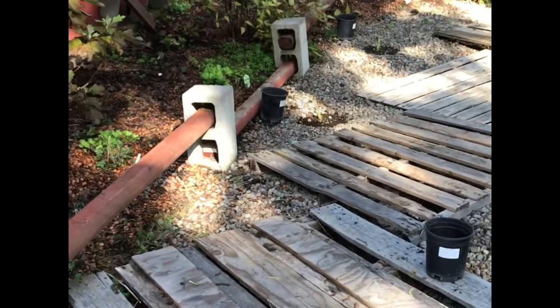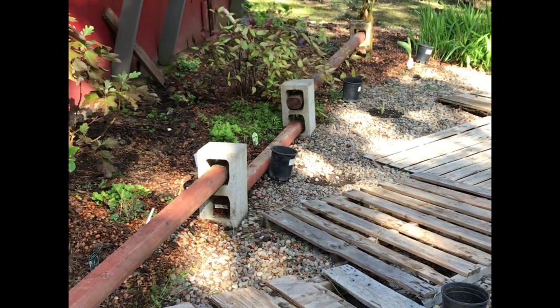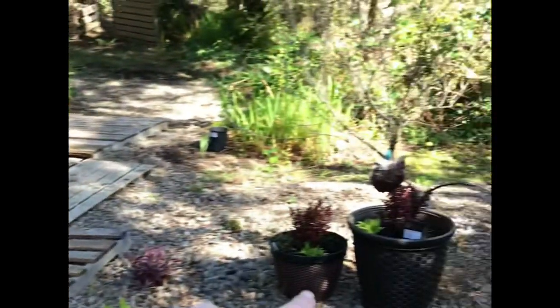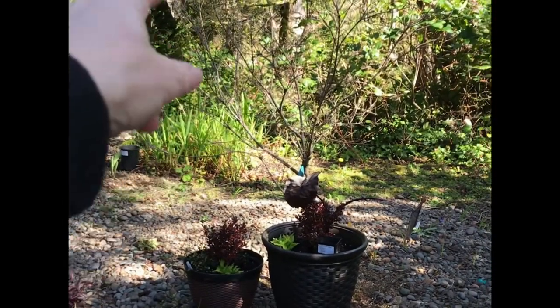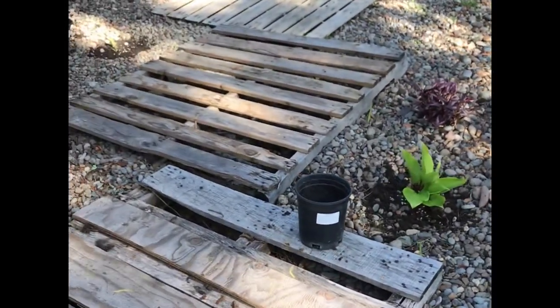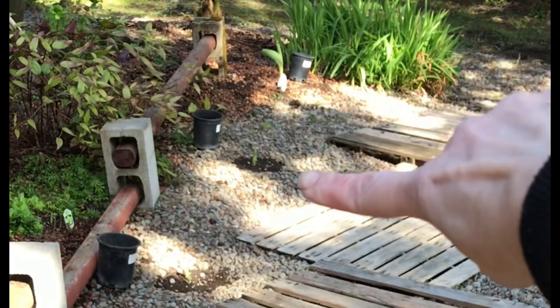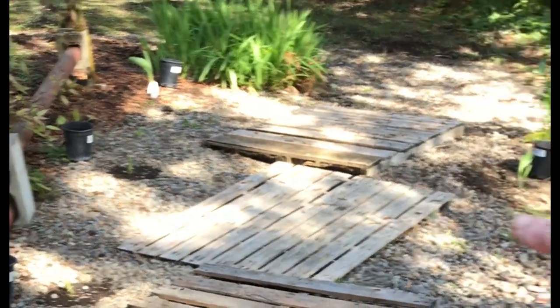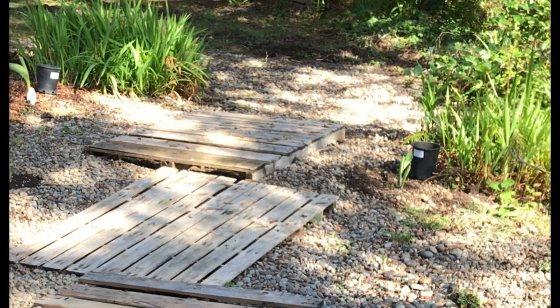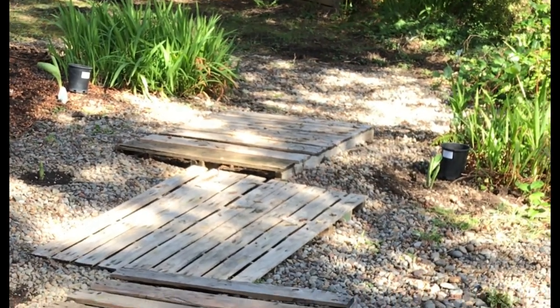Then we start, this is the first bed that we created in this shade garden. And then this is the second bed that we created with this flowering dogwood in it. And we just decided that we would put hostas in the corners of the pathway. So there's one there, one there, one there, one there, and one over there. And there's room for another one, and I'm sure we'll find more.